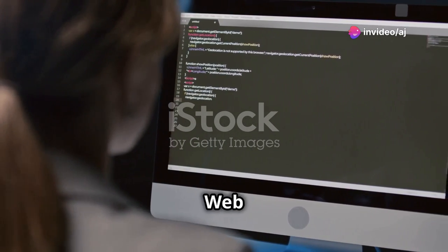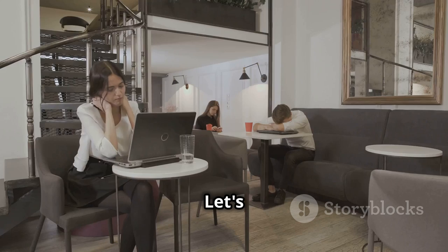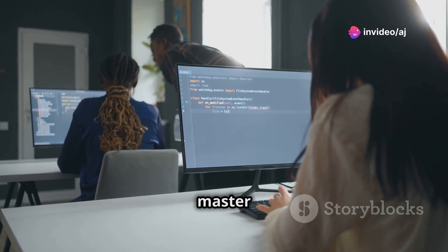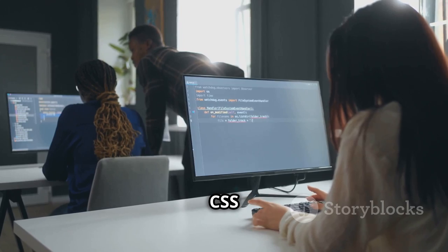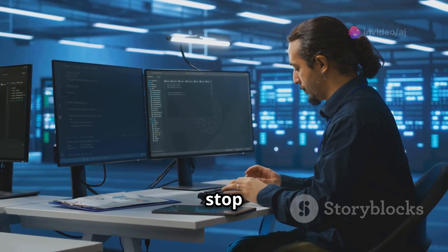Chapter 4. Web development deep dive from static pages to dynamic applications. Let's face it, the web is where it's at. From online stores to social media giants, web applications rule the digital world. First things first, you'll need to master the front end, the face of your web application that users interact with. Think HTML for structure, CSS for style, and JavaScript for interactivity. But the magic doesn't stop there.